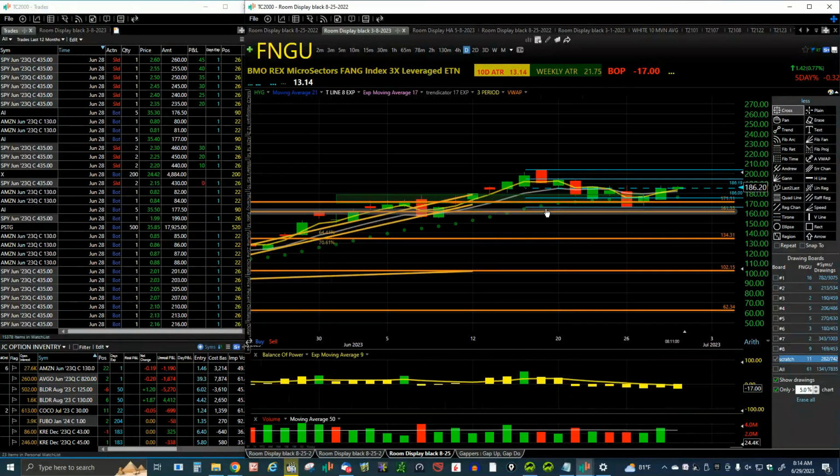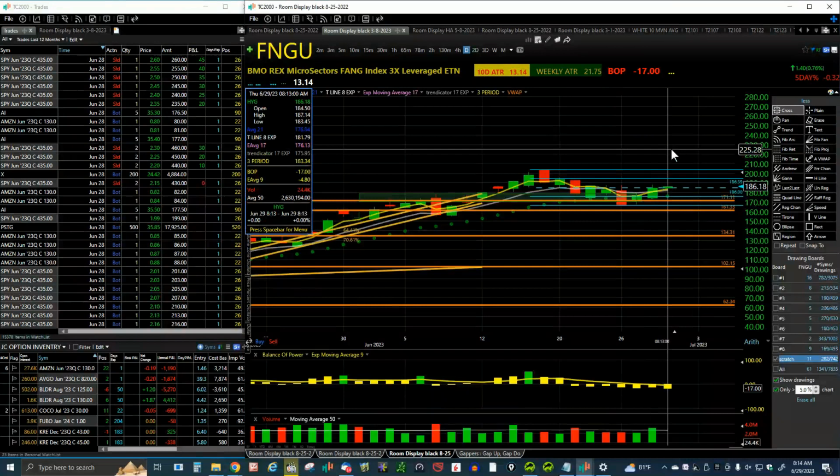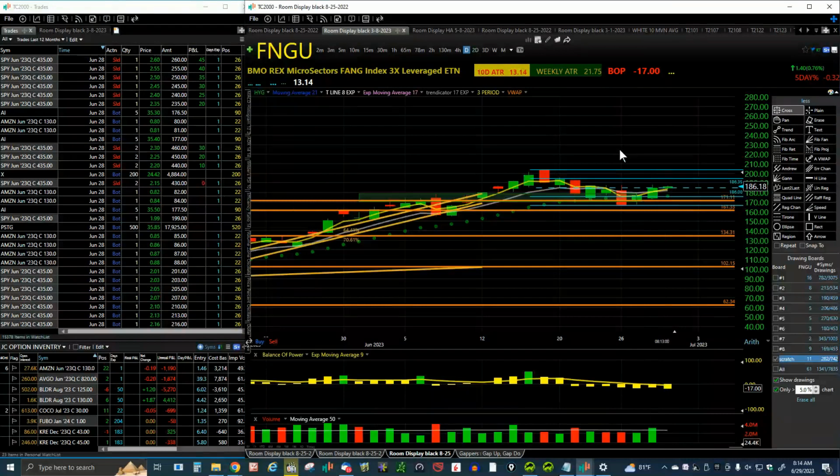Green trend indicators, everything's looking good. All right, just need the follow through from the previous day's candle. That's what we're looking for. One more day up. So there's FNGU. So now let's look at what else moves the QQQ. Let's take a look at the SMH.